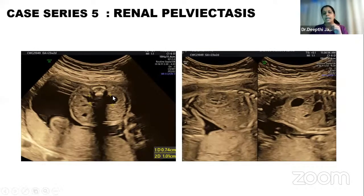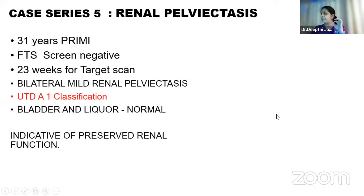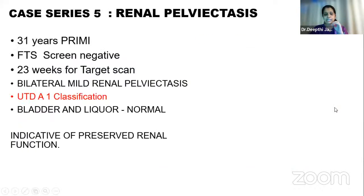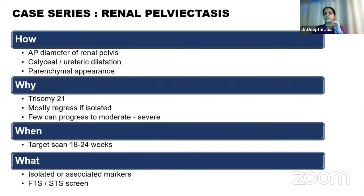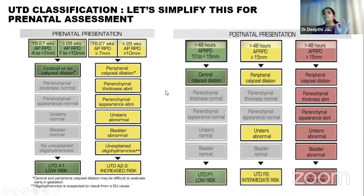Yes, obviously, you will be able to see renal pelvic stasis in this picture. Here, if it is a UTD1 classification at 23 weeks of gestation, here we do see that the renal pelvis is dilated. Okay, so the next question again comes: do we follow up? Do we reassure them? Or do we alarm? Again, what we need to do is an AP diameter measurement, check out the other abnormalities in the fetus, follow our rules, and then involve a pediatric urologist in our counseling.